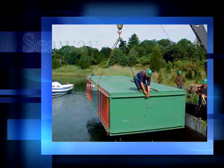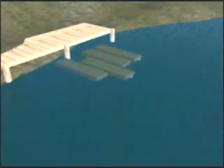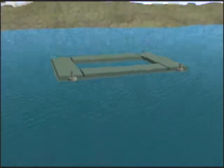site. The sectional barges are lowered into the water and deployed in either a square or rectangular configuration to create a pre-designed containment area where dredging can occur. The barges can be arranged in any configuration to suit the needs of the site.